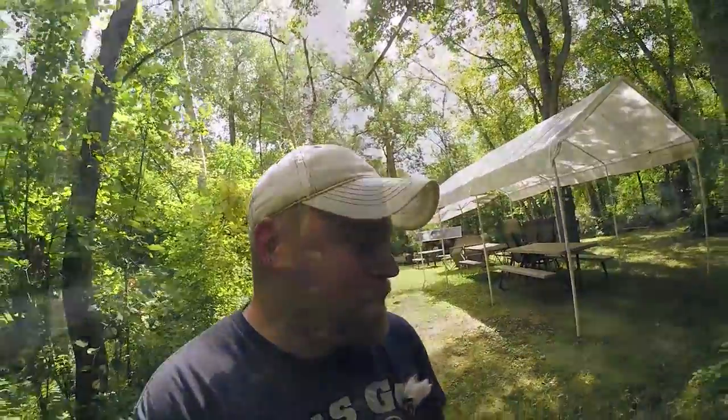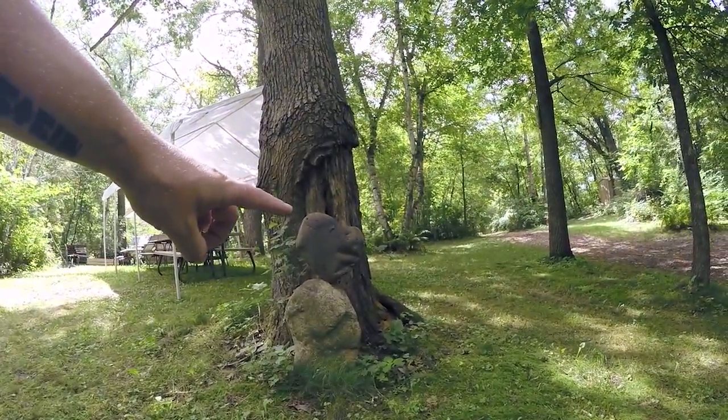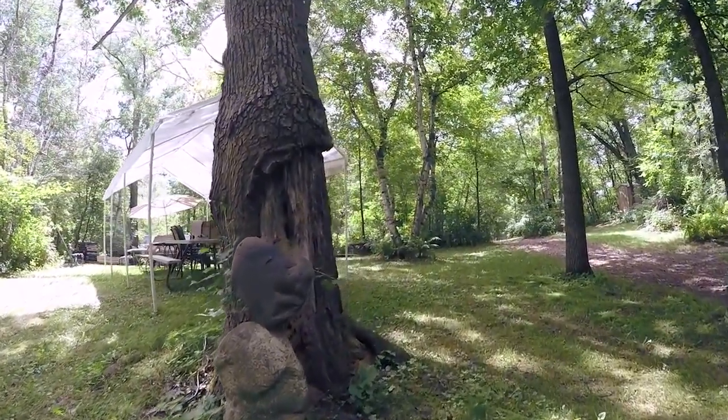They are full-time RVers, but they also have this really unique piece of land, home base you might call it. It's one of the neatest home bases I've ever seen, and I'm going to show you a couple parts of it here in this video. I like this little rock right here. If you look closely to the right of the top rock, it looks like E.T.'s face. They call that E.T. rock.